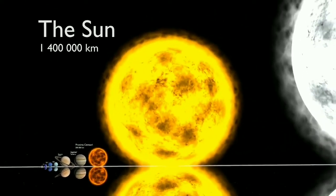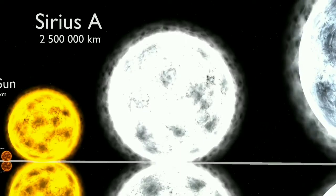It's a matter of wonder how the sun looks so tiny in comparison with other galaxy elements.